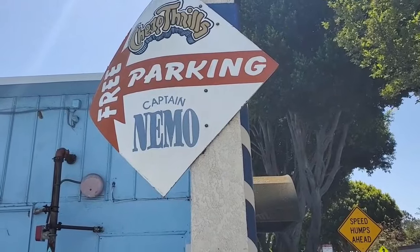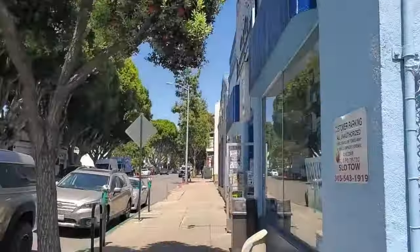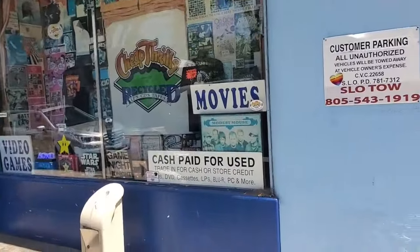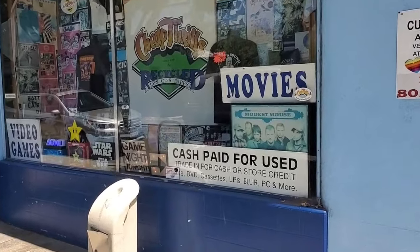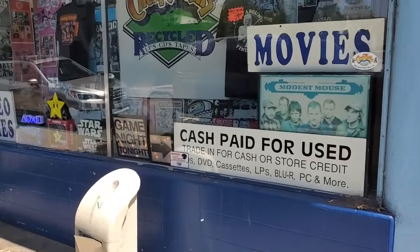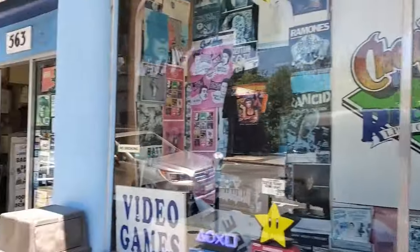Free parking and Captain Nemo. I guess that's probably the comic book provider or whatever, the comic book dude. This is the place. Movies. Cash paid for used. Trade in for cash. So they trade records, LPs, CDs, cassettes, tapes.